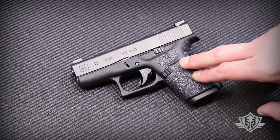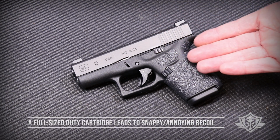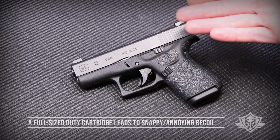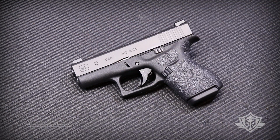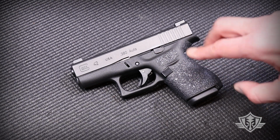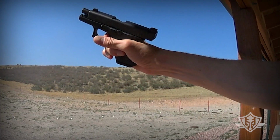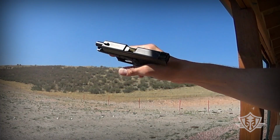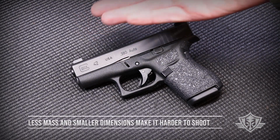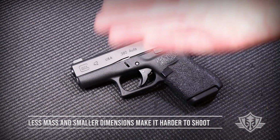The cons of a bridge gun are that if you do get it chambered in a full-size duty cartridge like a 9mm, you really are kind of looking at some pretty snappy and annoying recoil in a gun this small. Also, smaller guns can be a bit more sensitive to poor form. Now, we did make a full video on something called limp wrist failures, and I'll make sure and leave you a link to that so you can check it out and you'll see exactly what I'm talking about. And of course, as you get less mass and smaller dimensions, it just makes it a little bit harder to shoot than the bigger guns.